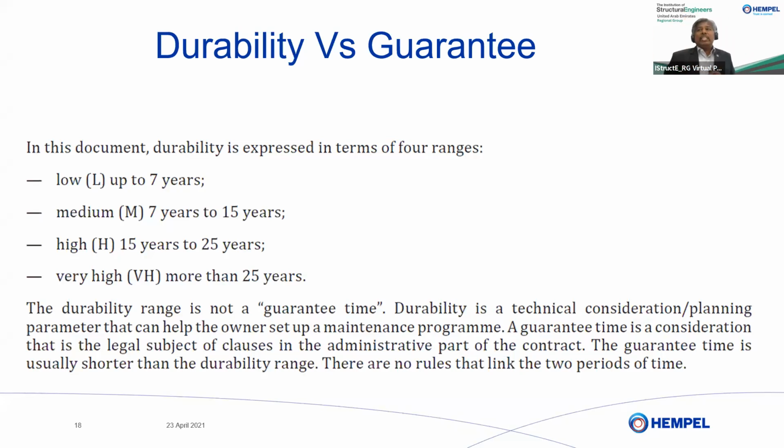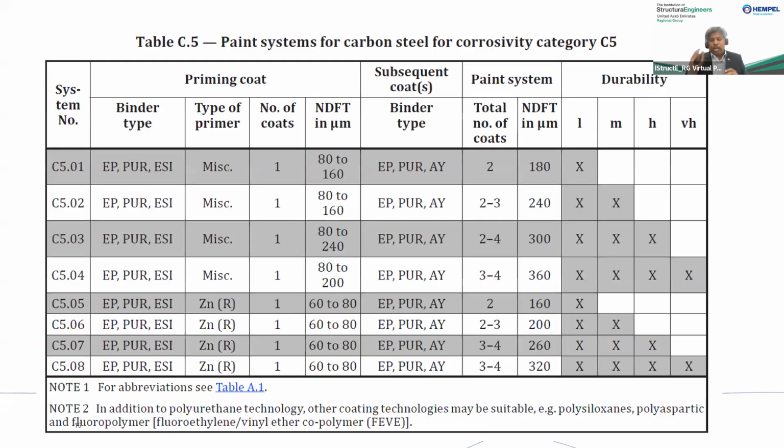And durability basically means that if I'm saying I'm going to have a major maintenance in 10 years or 15 years' time, then you choose high. If I want to postpone the major maintenance for a very, very long time, then you choose very high durability, right? So this is how it works.